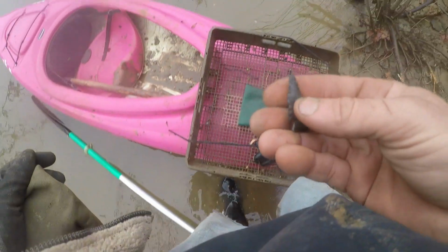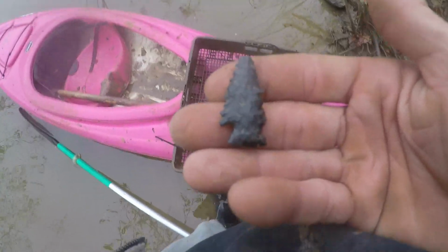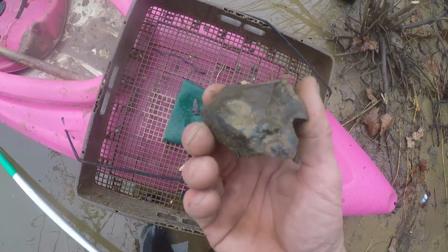Alright, I'm at the end of my hunt here. Check out that bad boy, black canola chert, Amos point. And I found this core. I didn't film it. You can see it's a river cobble. It's a core for making artifacts. I got more flint in my pocket.